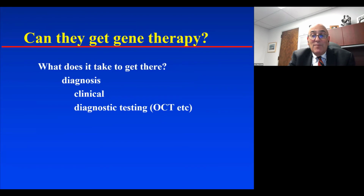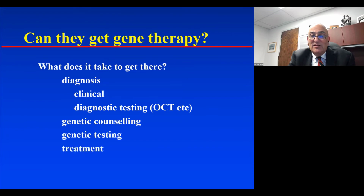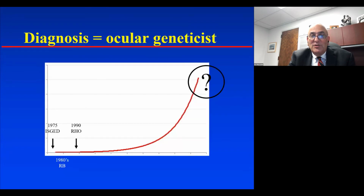Well, it's going to take a local method of diagnosis, clinical and diagnostic testing. You have to have the machines to do the diagnostic testing and the ability to do genetic counseling, which is required for gene testing. You have to have access to genetic testing, and then comes the treatment. So there's a whole bunch of steps before you can even think about enrolling a patient. You make a diagnosis by having an oculogeneticist.